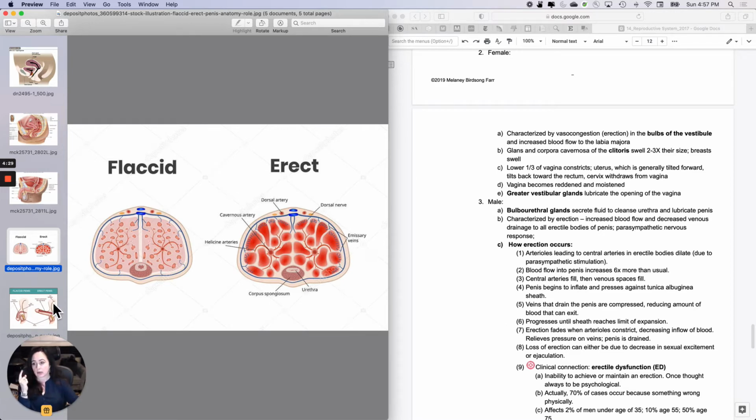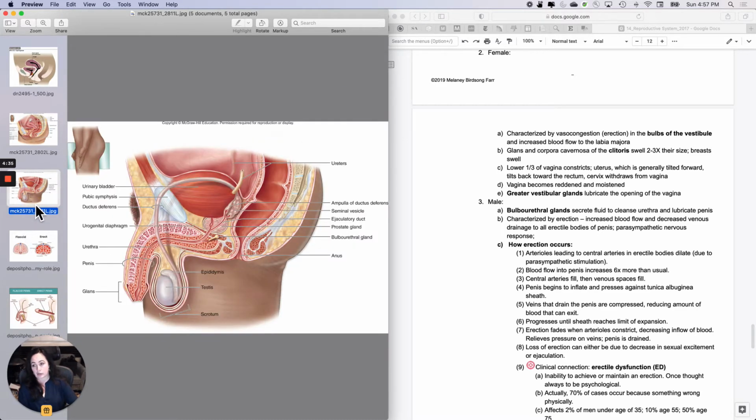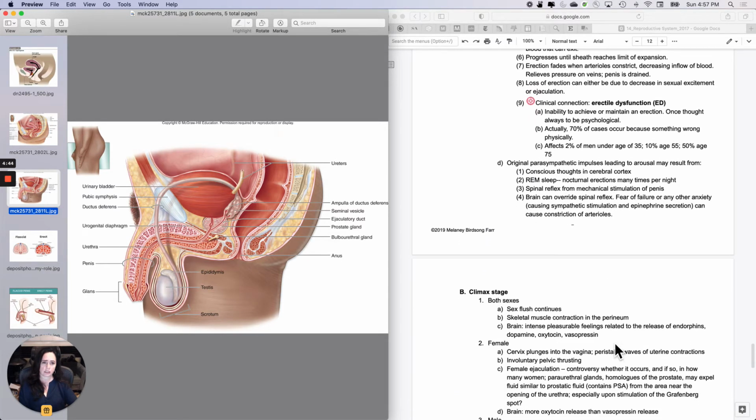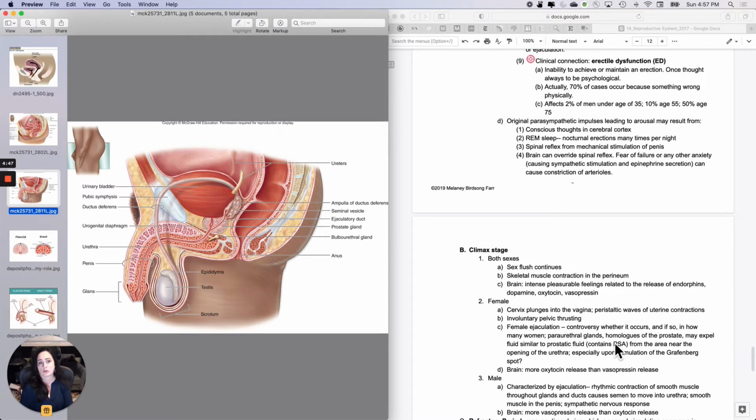And the loss of erection can either be due to a decrease in sexual excitement or ejaculation, or even fear. Sympathetic nervous system is inhospitable to erections. So let's talk briefly about erectile dysfunction. Erectile dysfunction is the inability to either achieve or maintain an erection. We used to think that it was exclusively psychological, but actually about 70% of cases occur because something is wrong physically.